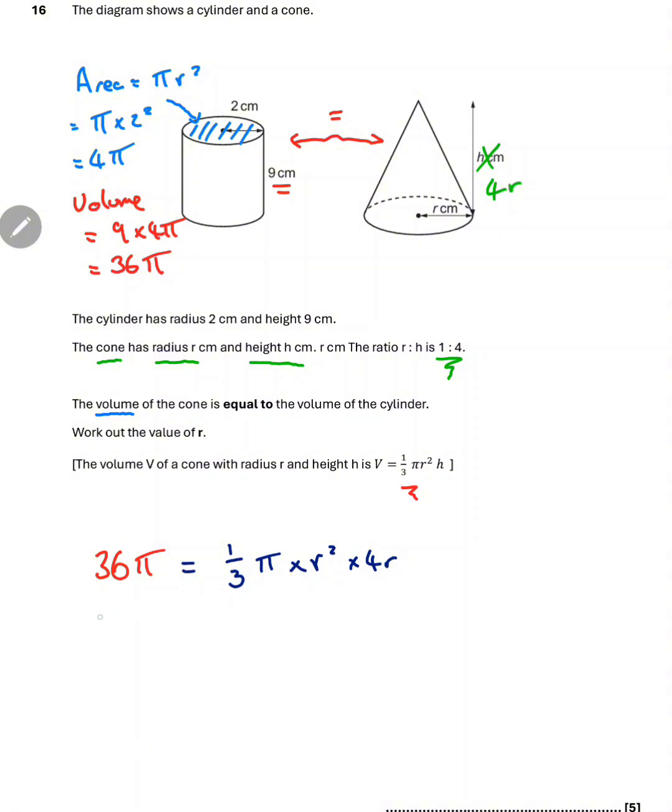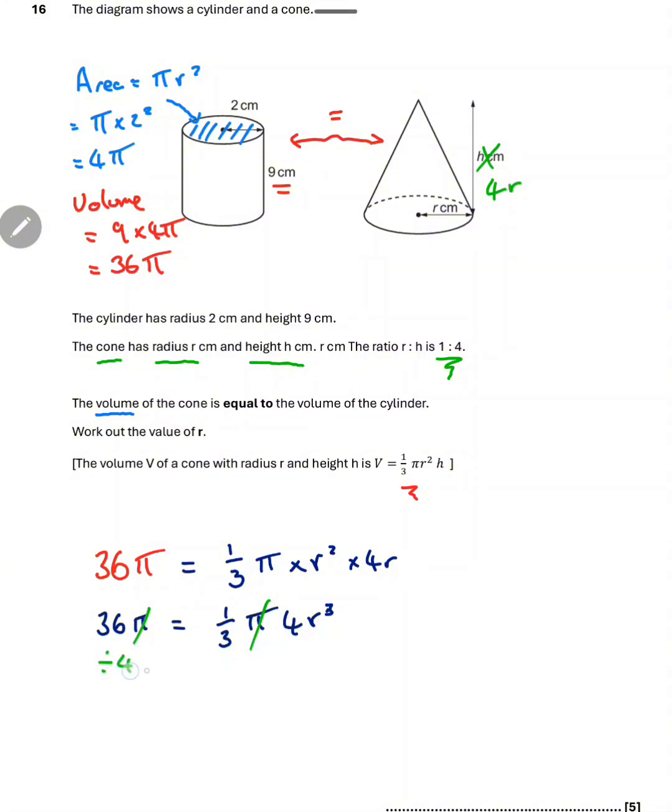I'm going to tidy this up a little bit. We get 36 pi equals r squared times 4r, which will be 4r cubed. So we get a third pi times 4r cubed. I just multiplied those r's together. We've got pi on both sides, so what we can effectively do is divide both sides by pi, which just gets rid of those. I also don't like this 4 here. I've noticed that I can actually divide both sides by 4, and that'll get rid of that 4 there. So I'm going to do that and just rewrite this.